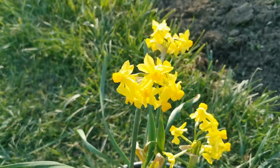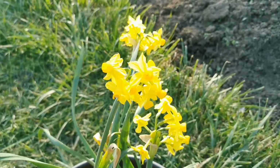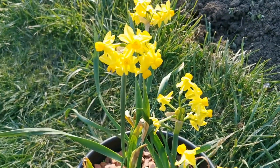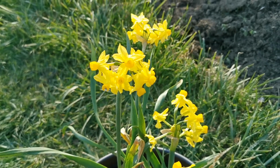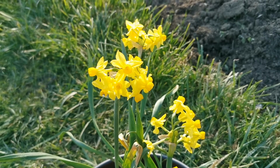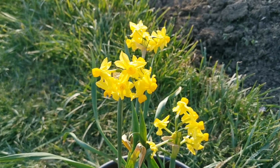Narcissus tazetta is a Mediterranean species and is quite widespread throughout the Mediterranean, from Portugal to Turkey, including southern Europe and northern Africa, and some parts of the eastern Asia, obviously, like Turkey. However, Narcissus tazetta is naturalized in other parts of Asia, as well as North America and South America.